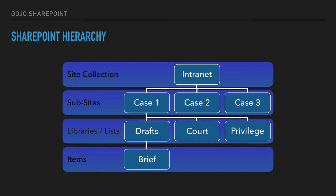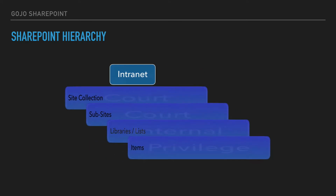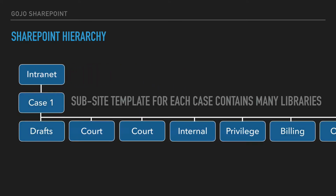And then within each library, you'll have items. So for example, the drafts library might have a brief or several briefs or other items. The court library might have other pleadings like a complaint, an answer, a motion to dismiss. The privilege library might contain a letter or 10 letters that are all privileged. Now, notice this. At the case level, we have several libraries. We have a few more showing how they expand out. After we cover a few more points, I'll show you the entire library collection.